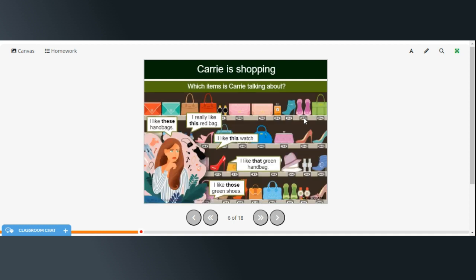All right, so now we're going to talk about this, that, these, and those. So we want to see if we can figure out which items Carrie is talking about. So when she says, I like these handbags, probably these means more than one, and they're close to her. And I really like this red bag. So the red bag that's close to her would be this because it's one. I like this watch. So the watch is close to her.